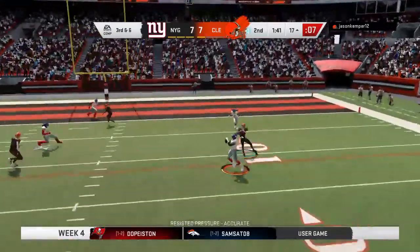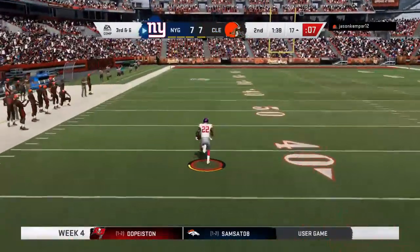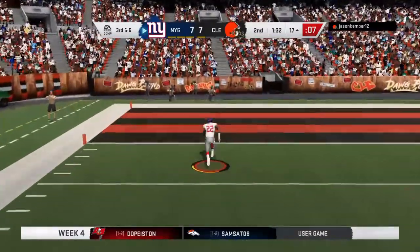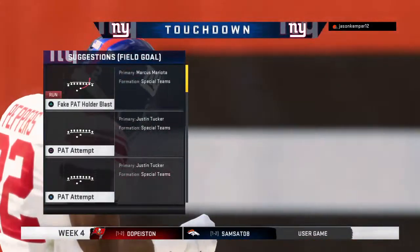Jackson now. From the gun, he'll throw. And nothing but daylight ahead. He's at the 30, 10, and he will score. Touchdown, Giants.